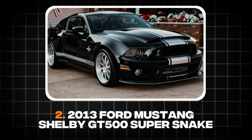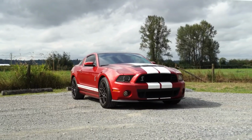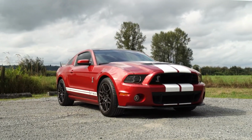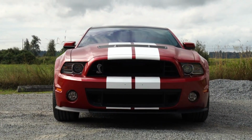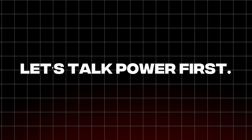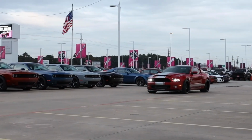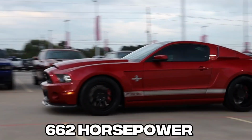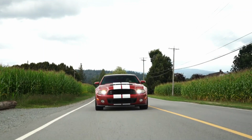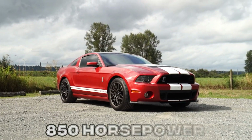Number 2. The 2013 Ford Mustang Shelby GT500 Super Snake. If you're all about raw power that gives you an adrenaline rush, the 2013 Shelby GT500 Super Snake is a car that'll light up your world. Let's talk power first. This beast kicks off with a supercharged 5.8-liter V8 engine that already pushes out an insane 662 horsepower.